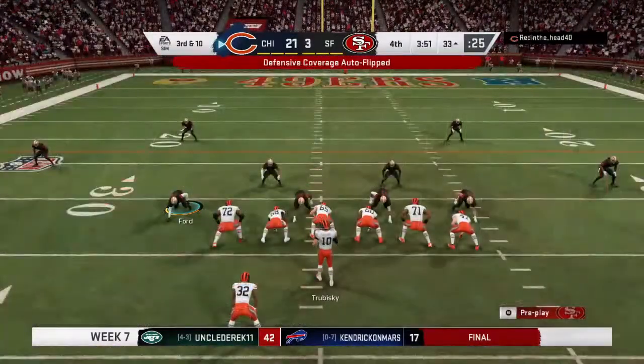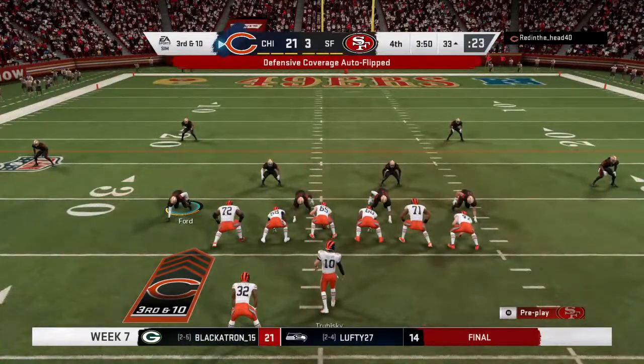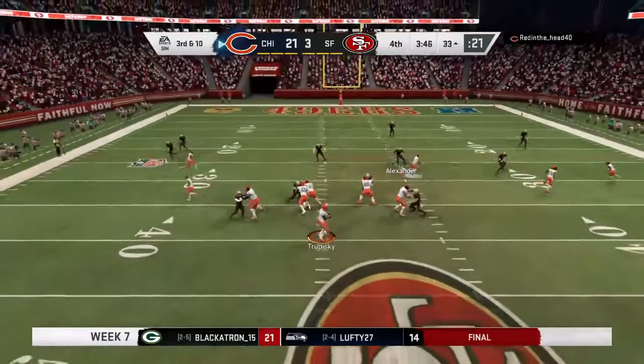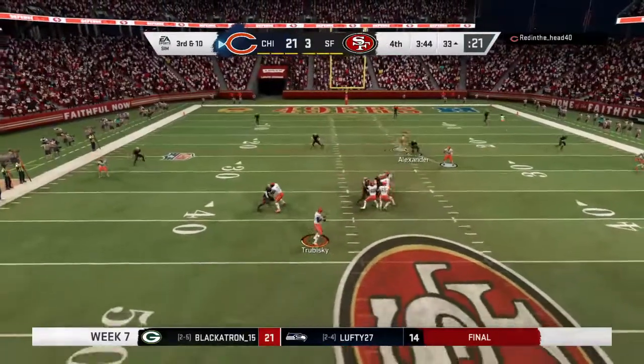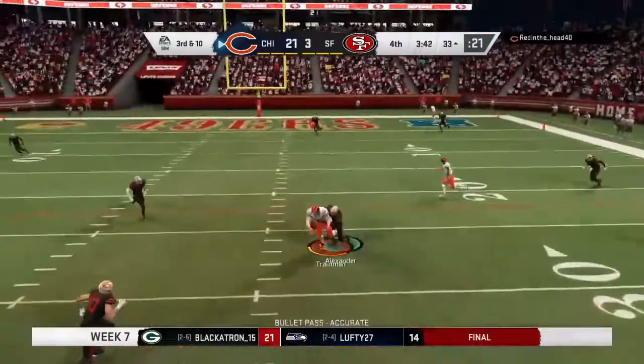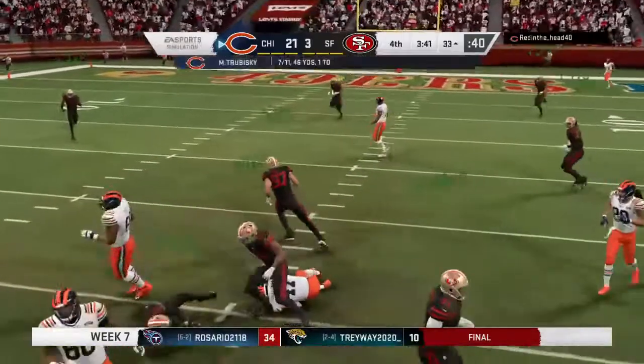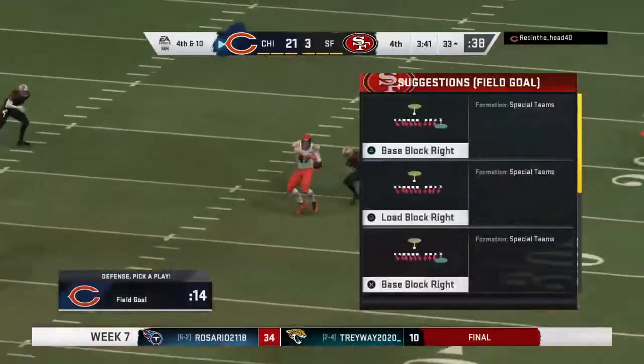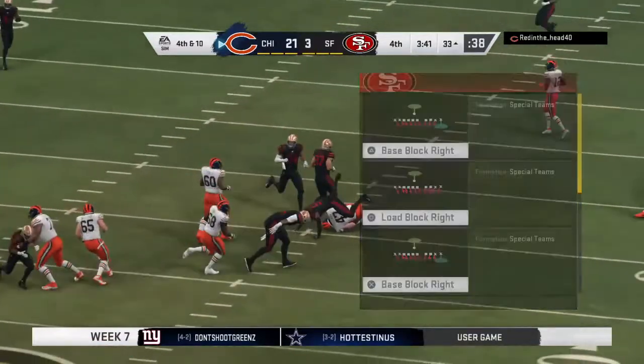The Bears on 3rd down. They've only converted once in 4 tries. This is 3rd and 10. From the gun, it's Trubisky. And he will not be able to hang on through the contact. It's incomplete. The coverage strong, and now it's 4th down.